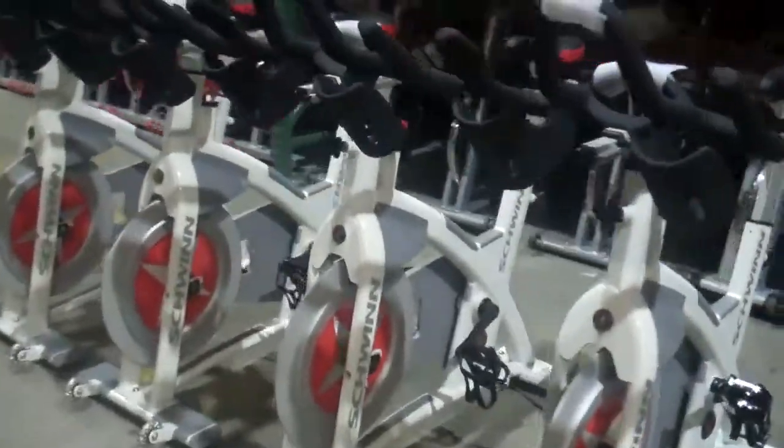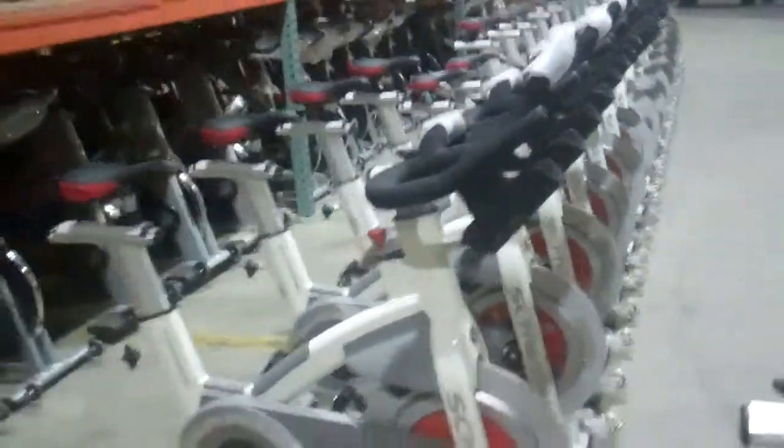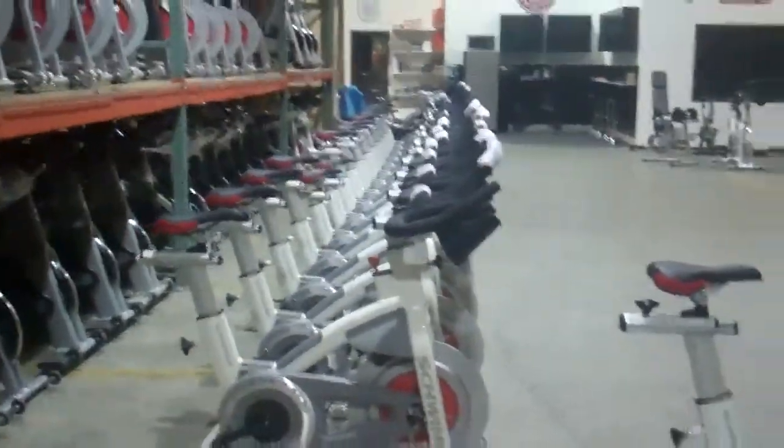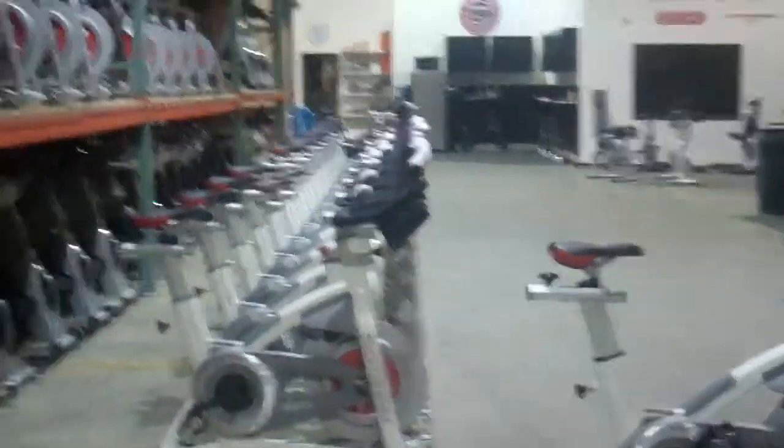You cannot look through a cardboard box and see problems, okay? They don't put stickers on the boxes that say, hey, wait a minute. Don't send this bike out. Take it out of the box and check this, that, or the other because you might find a problem. We just don't have that luxury.